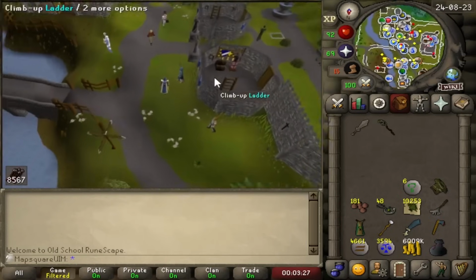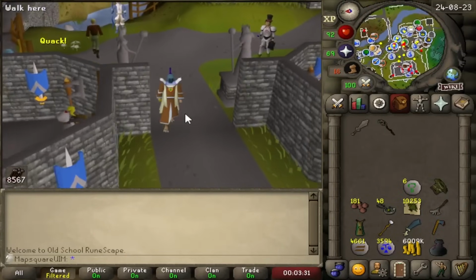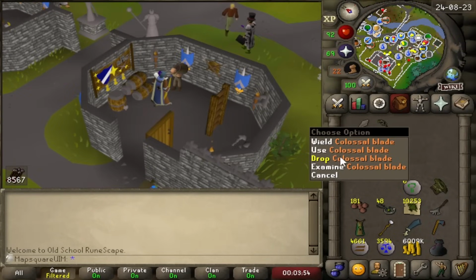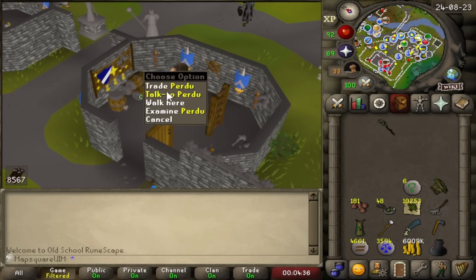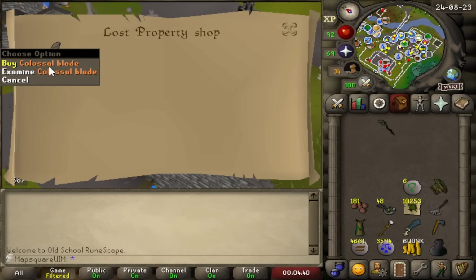Since I'd rather have as many inventory spaces as possible, there are 2 items I want to get out of my inventory here. First is the colossal blade. It took a lot of Giants' Foundry reputation to obtain, but luckily if you lose it, you don't have to get it the second time. When lost, it can be reclaimed right here at Perdu for only 300k GP.